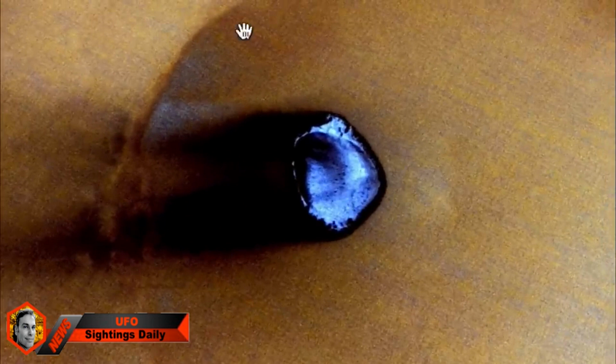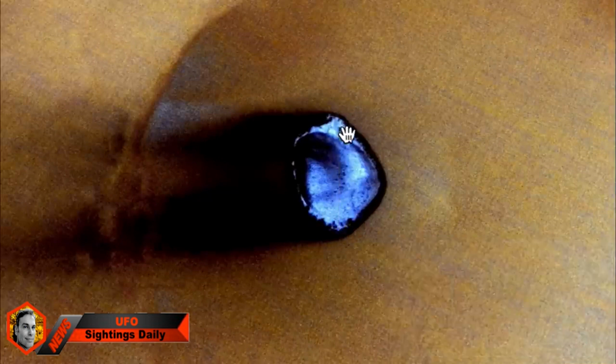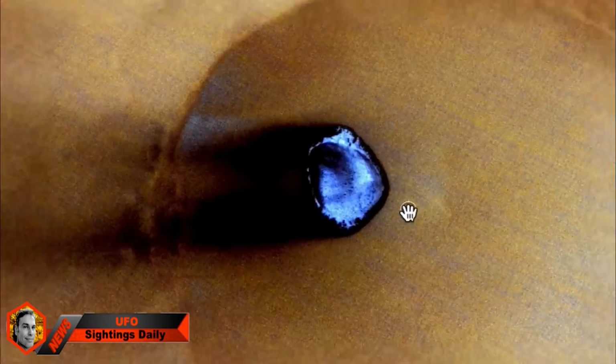Wow. And let's measure the ship or object, 1.15 by 1.51. If you measure the extra growing this side, it looks like it's all leaked out or something. Really cool. Okay, in the comments below, please tell me your thoughts about this. What is this astrological object that crashed on the surface of Mars?